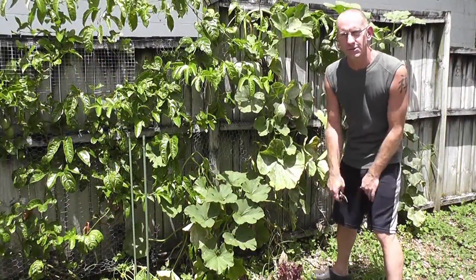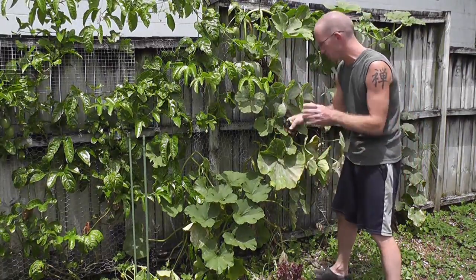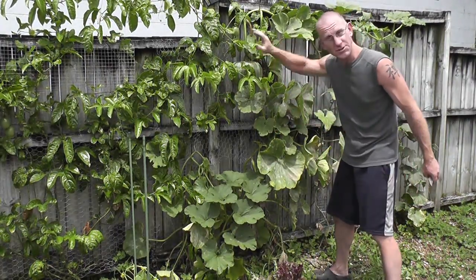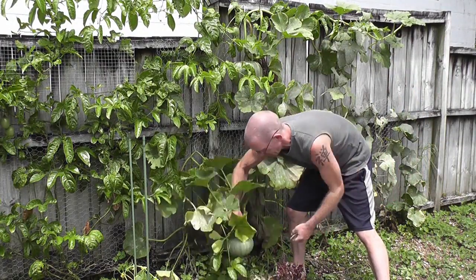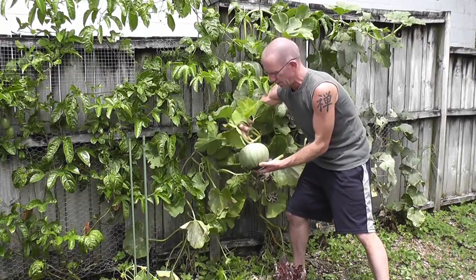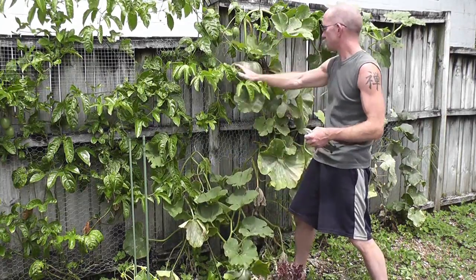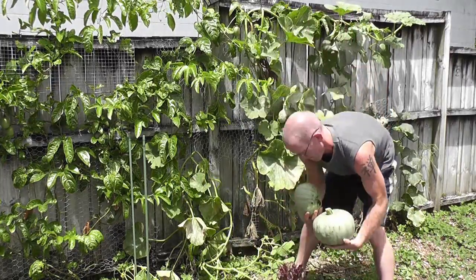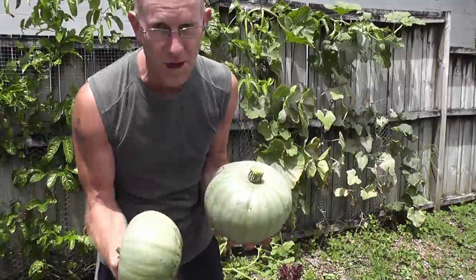So the next step is to tidy up the pumpkins and the passion fruit and the cucumbers, etc, etc. This was nicely tied up, but one of the pumpkins got too heavy and pulled the string off. So I'm going to harvest that, as well as that one. That's beautiful!